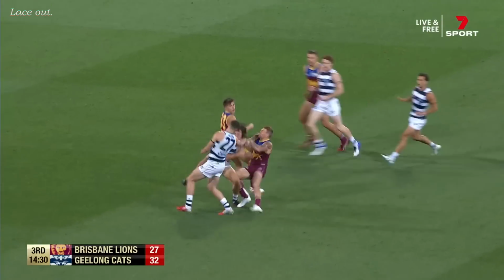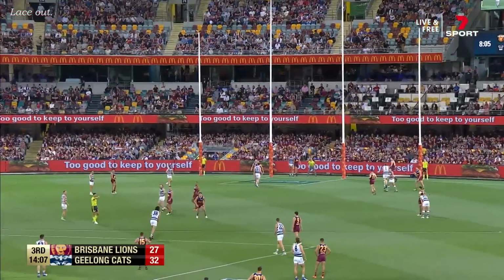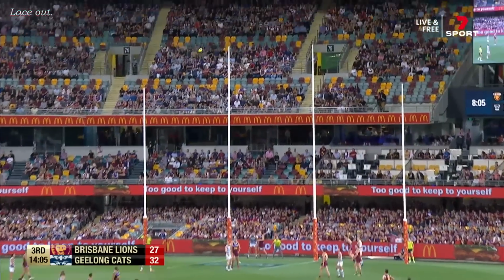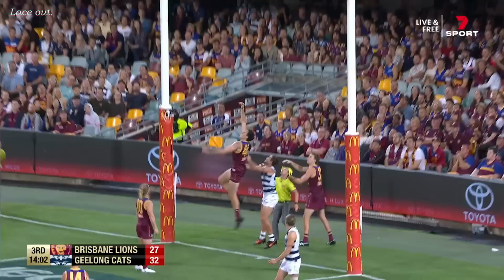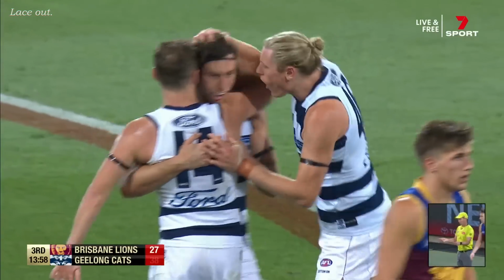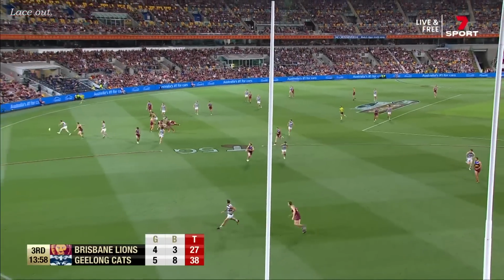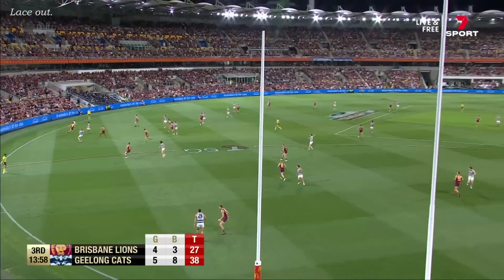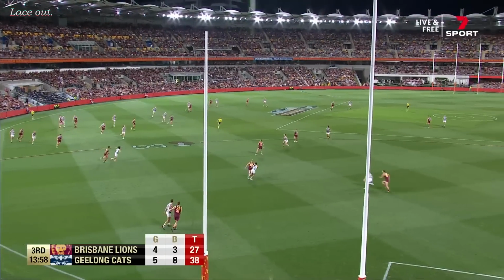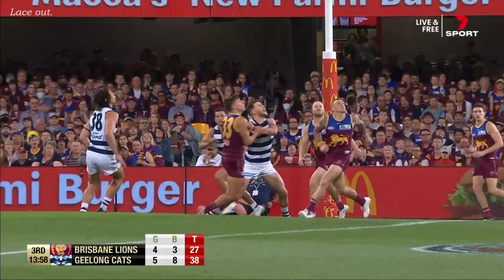High ball inside the forward line. Henry has eight in his career. Fifty metres out, directly in front, needs to come back. It is. It's a drifter. He likes it and he's got it. Yeah, really dangerous kick from Dangerfield. Got a little bit tangled up, went into the corridor, but that's a great mark.